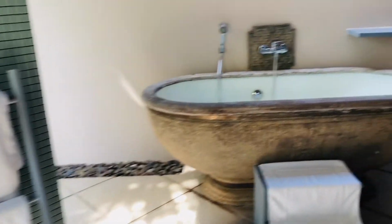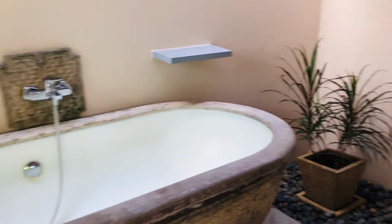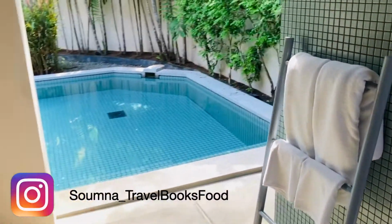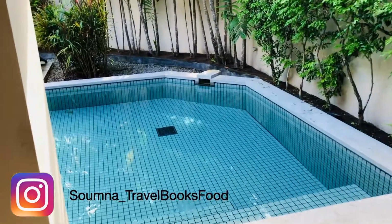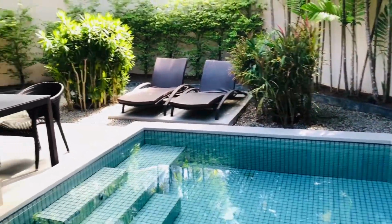There is a separate toilet area which is closed, otherwise everything else is open, which was a good change. And here I take you to the gorgeous pool. We spent a lot of time here and we just wouldn't want to get out of the pool. There is also an open shower area.